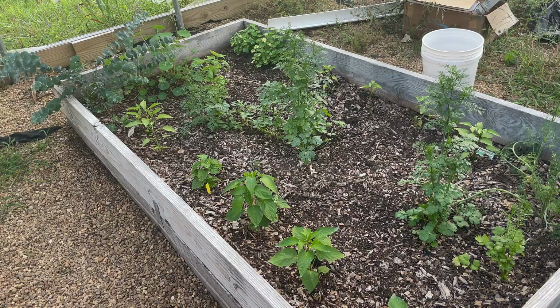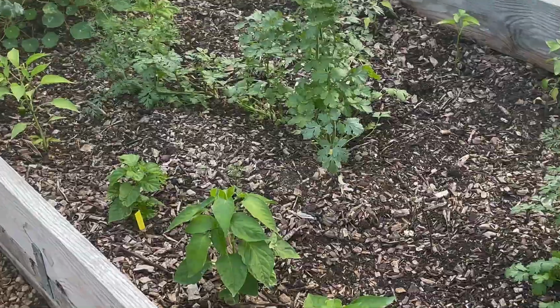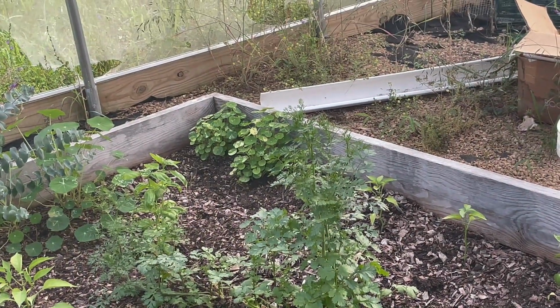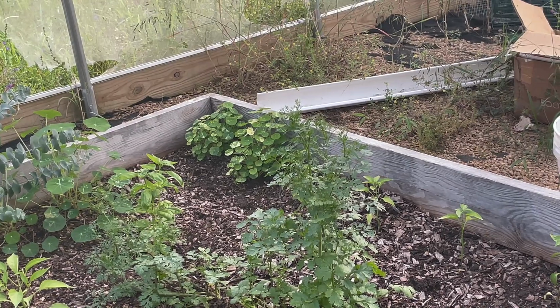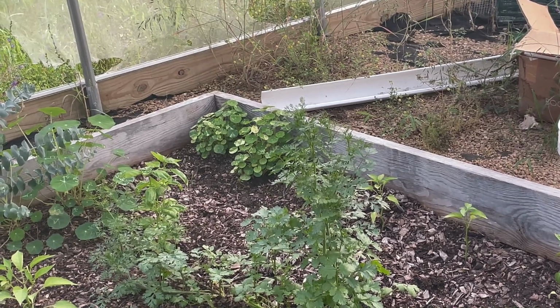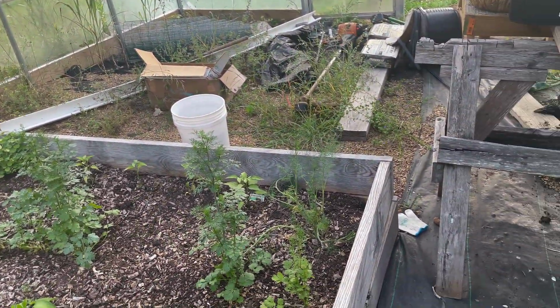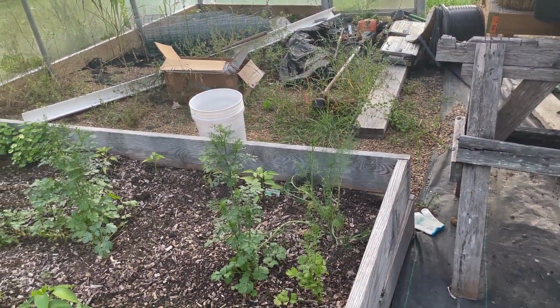Let's go back in the tunnel and see what's going on. Bed number 1 looks good. On the left-hand side are peppers, and in the back is the eucalyptus. Then we have some nasturtiums at the very base of the bed. In the middle is cilantro, and the cilantro is getting a bit lacy. And when it does that at the top, like really lacy, you can tell that it may be ready to bolt at any moment. And that's okay. We've had a good run if it does. And then over here is dill and peppers.